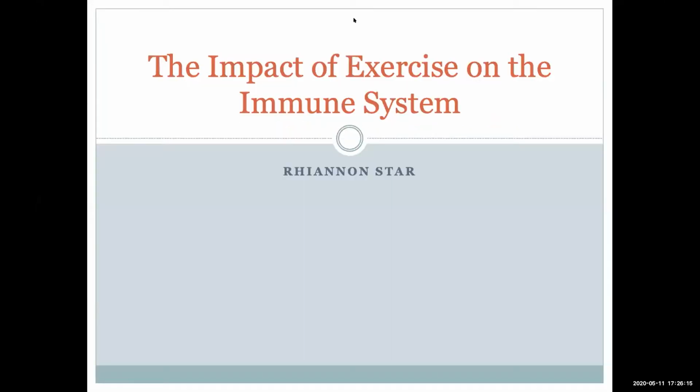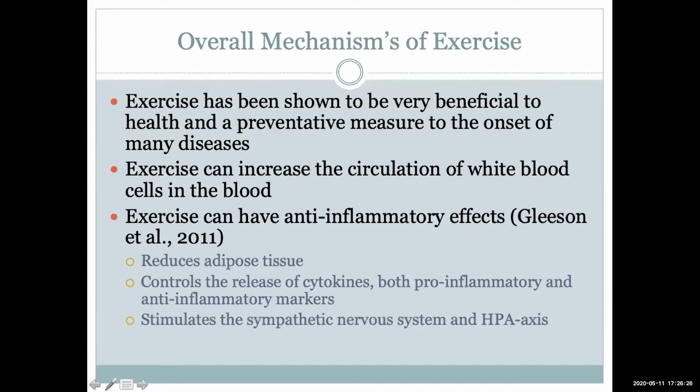Okay. So for my research project, I looked at the impact of exercise on the immune system. I looked at this because exercise has been shown to be very beneficial to health and a preventative measure for the onset of many diseases. So I wanted to dive a little deeper into how it impacts the immune system. The main mechanisms I found were, one, it increases the circulation of white blood cells in the blood. And I also found a lot of research looking at its anti-inflammatory effects.